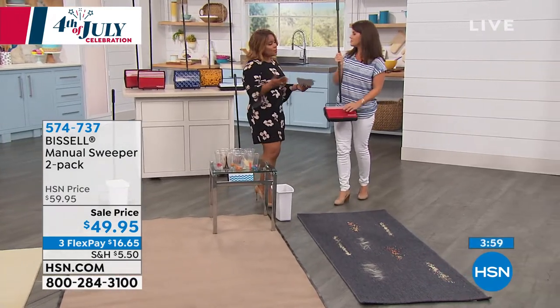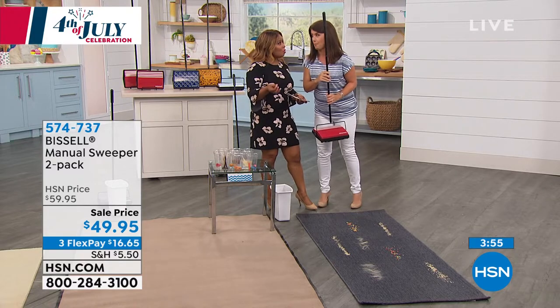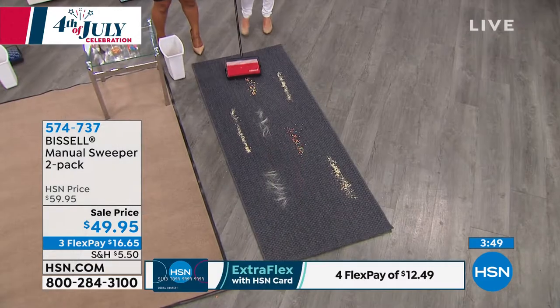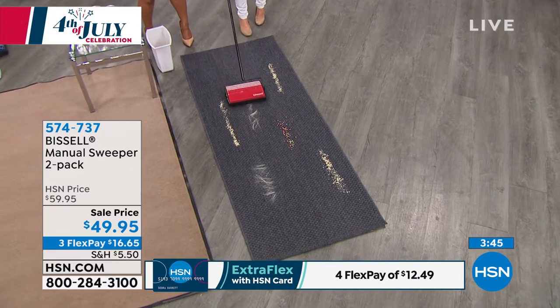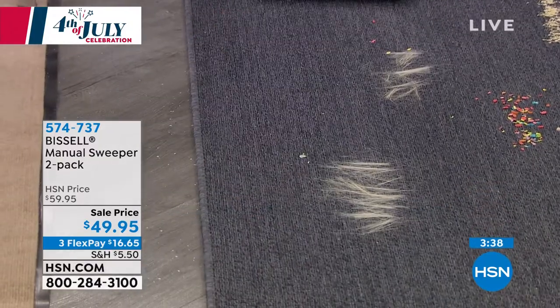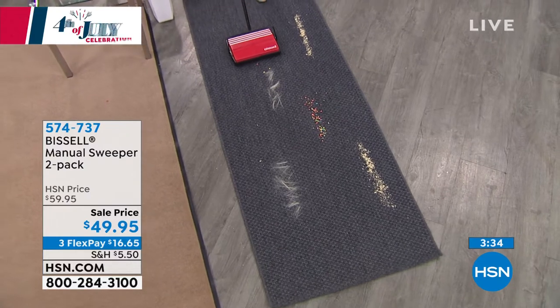You mentioned small spaces: RVs, apartments, condominiums, dorms. Maybe you have someone come in and help you clean your house, but in the meantime, using a traditional broom or even an upright vacuum is a little too difficult, because upright vacuums can be heavy. This one is less than 3 pounds. Even pet hair, just think of your floors, and we're doing it here on carpets and different rugs.